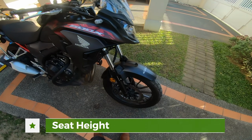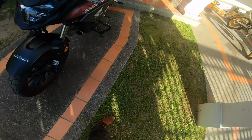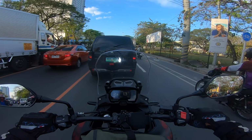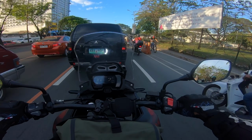Let's get into seat height because this is one of the big factors to consider when choosing a first adventure bike. The CBX is tallish at 830mm or 32.7 inches, a full 30mm or 1.2 inches taller than the Himalayan. At my height, again 5'7", 169 cm, I already find I can't put a second foot down in traffic on the CBX without upsetting the bike's balance.